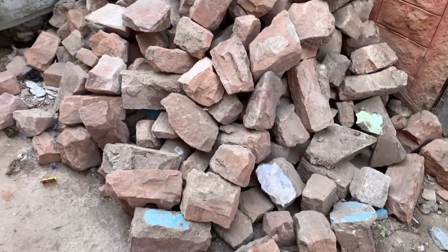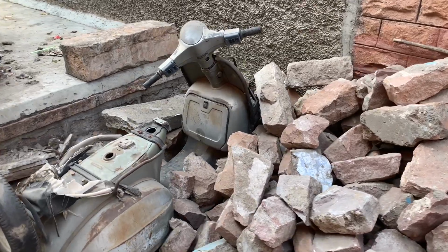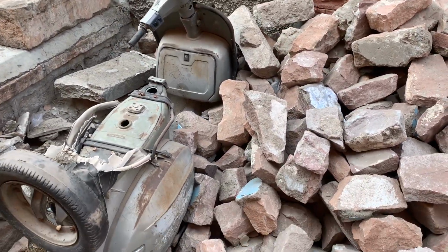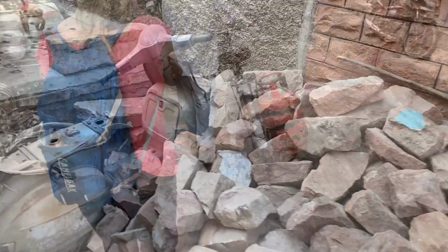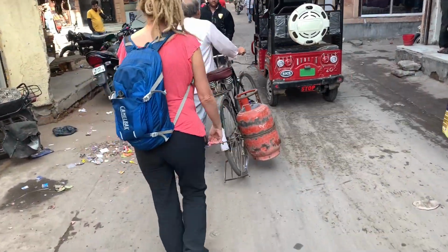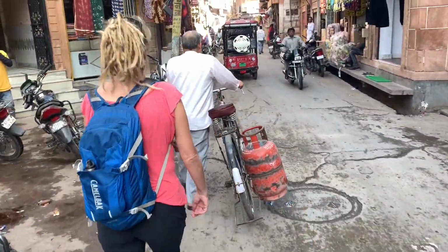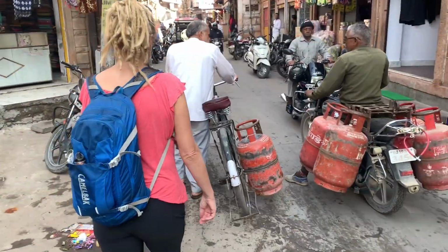It's like a war zone here, this poor old Vespa buried in the rubble. She would have been loved once upon a time. We're just going for a bit of a walk today. It's about half an hour to a park. And we could get a rickshaw, no problems, but we prefer to walk.